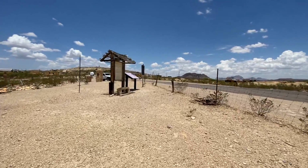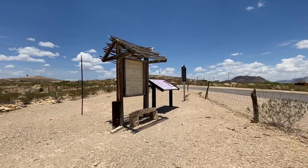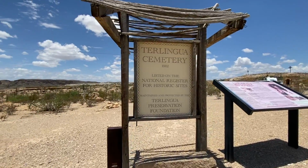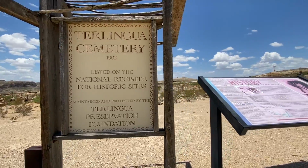Get a shot of this sign. I do everything backwards. Terlingua Cemetery, 1902. Listed on the National Register for Historic Sites, maintained and protected by the Terlingua Preservation Foundation.